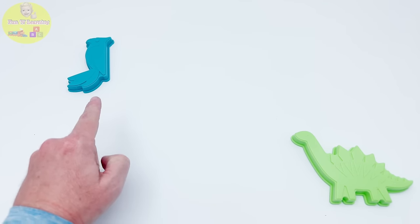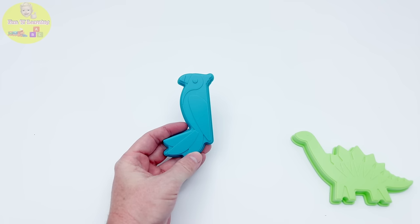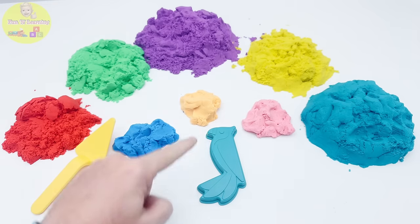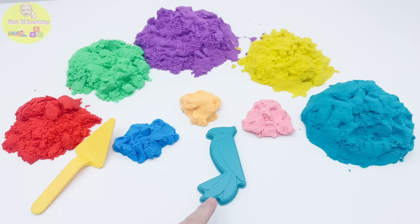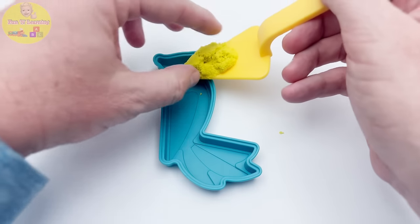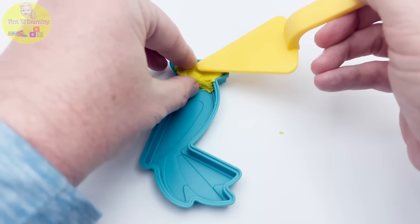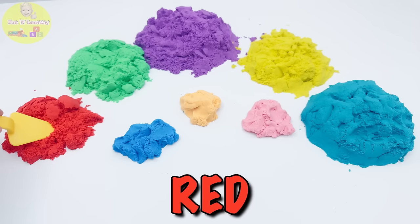This shape is a bird. But what kind? It's a parrot. Let's make this a colorful parrot. Let's use yellow for the head, red for the body, and blue for the tail feathers. Yellow. Red.